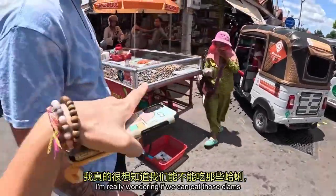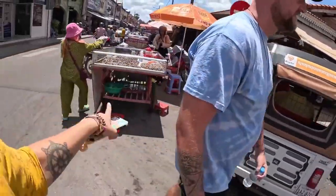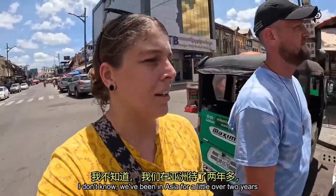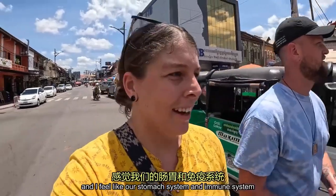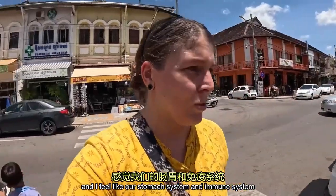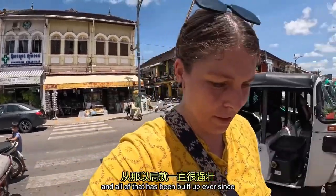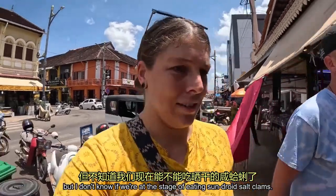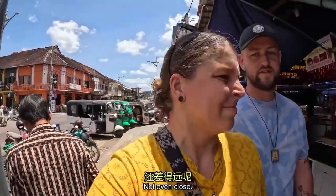I'm really wondering if we can eat those clams that the people are eating here. We've been in Asia for a little over 2 years, and I feel like our stomach and immune system have been built up since then, but I don't know if we're at the stage of eating sun-dried salt clams. Not even close. Probably not. I'm a little bit scared of it.